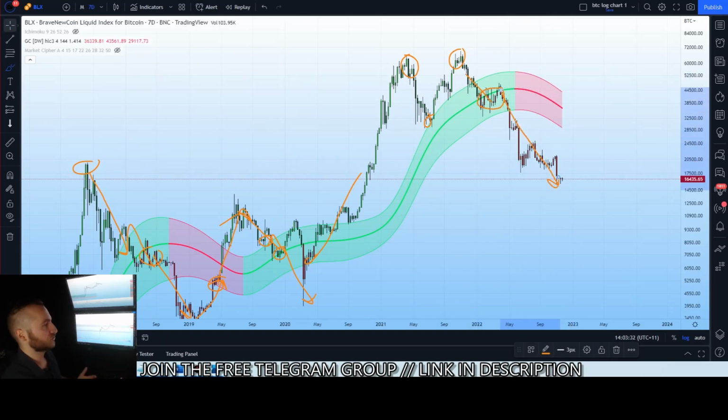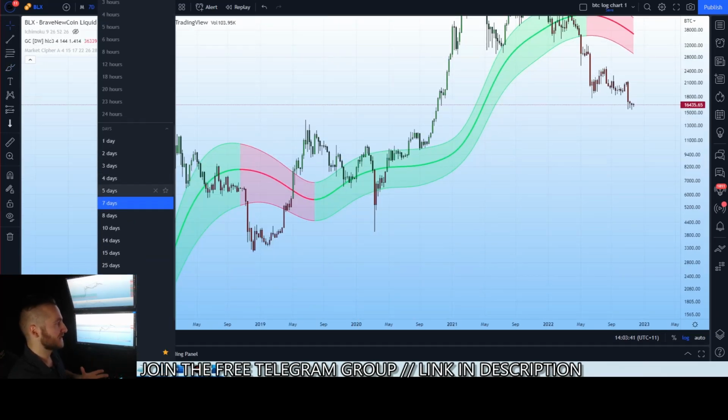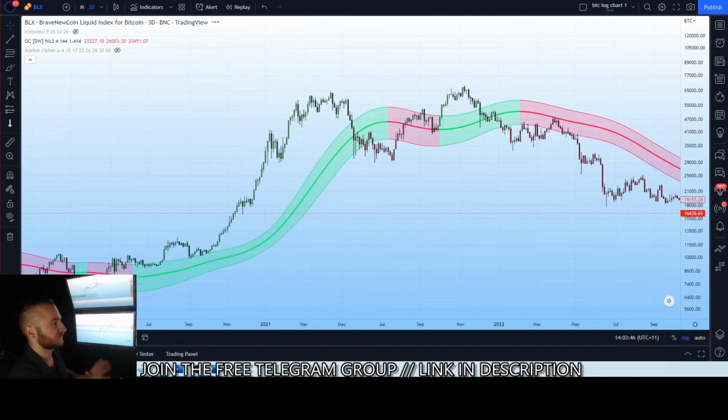So as you can see, a common trend here is generally when we break into the Gaussian channel and the midline, we continue that trend throughout the Gaussian channel. And this is a large time frame. I'll show you again. We can go to a smaller time frame. You can see the same thing occur on a smaller time frame.